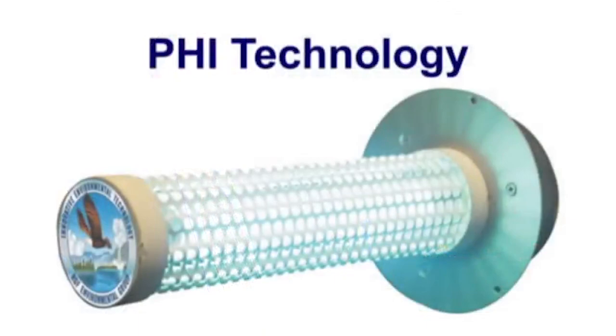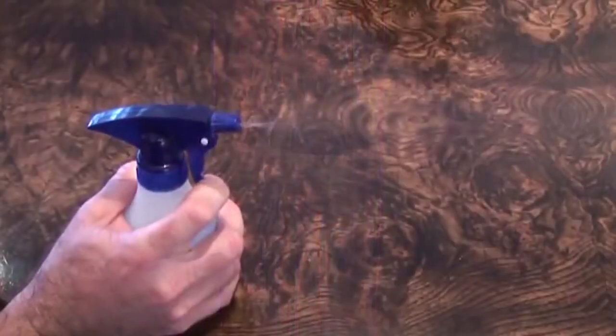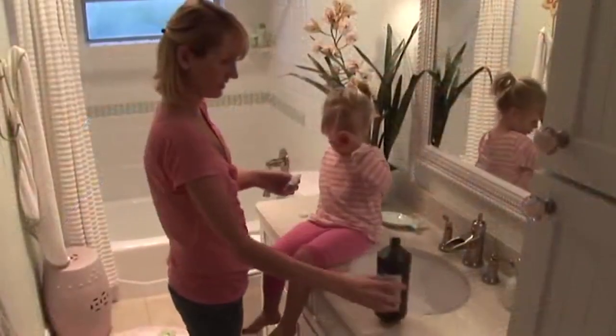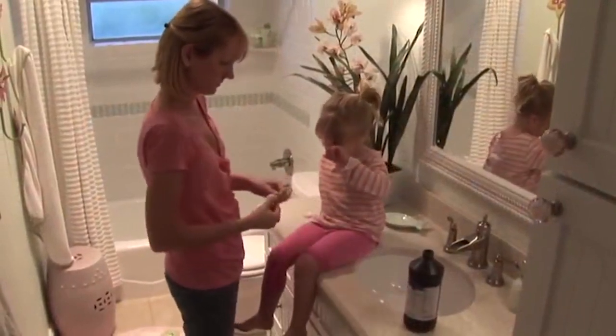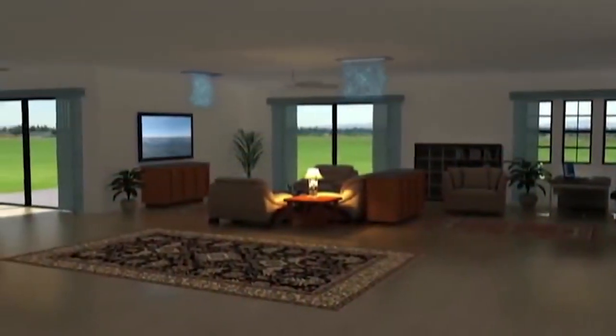The Guardian Air PHI process uses a broad-spectrum UV lamp targeted on a unique quad metallic catalyst. When the UV light in the system reacts with the catalyst, airborne oxidizers like hydroperoxides are created. Similar to hydrogen peroxide in the brown bottle you buy at the drugstore, these vaporized hydroperoxides kill viruses, bacteria, mold spores, and break down any odor molecules or chemicals in the air.